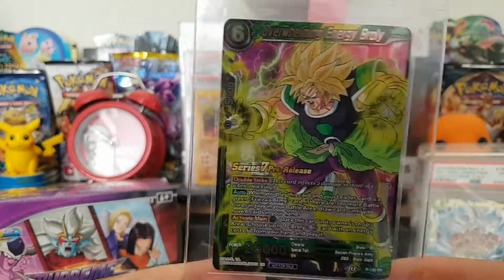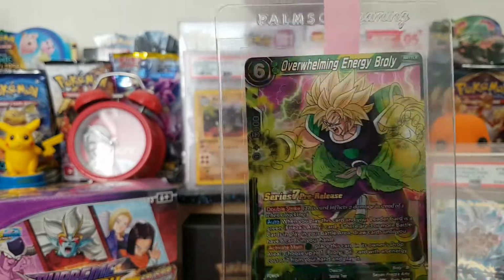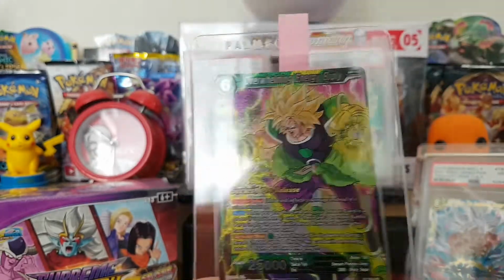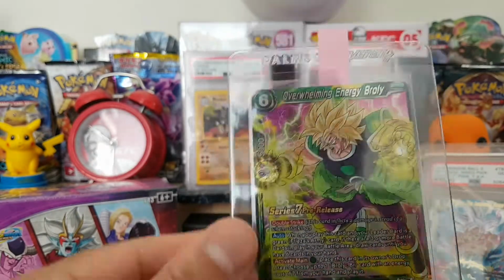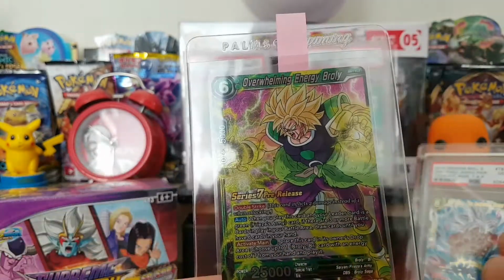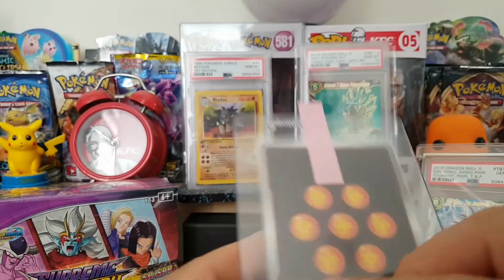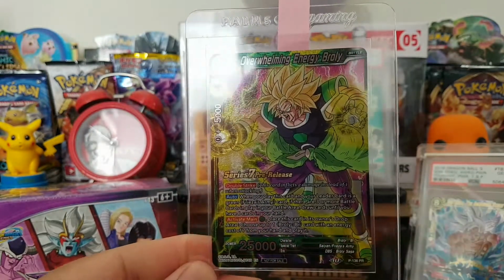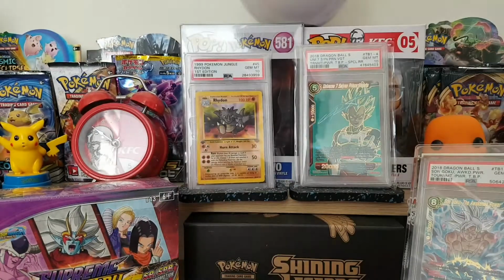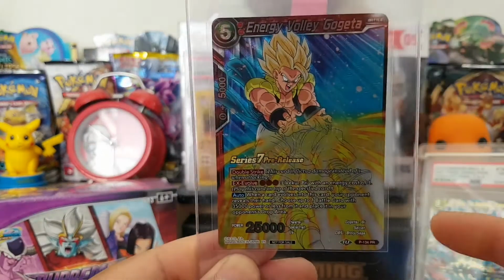Pre-release cards, don't sleep on them. Pre-release are a big thing in a lot of TCGs. I think they are one of the low pop kind of cards in Dragon Ball and a few other games as well. They're valuable for a reason, because usually they're only out for pre-release, and once the release is over, you can't get them anymore. So, limited. Another pre-release card.